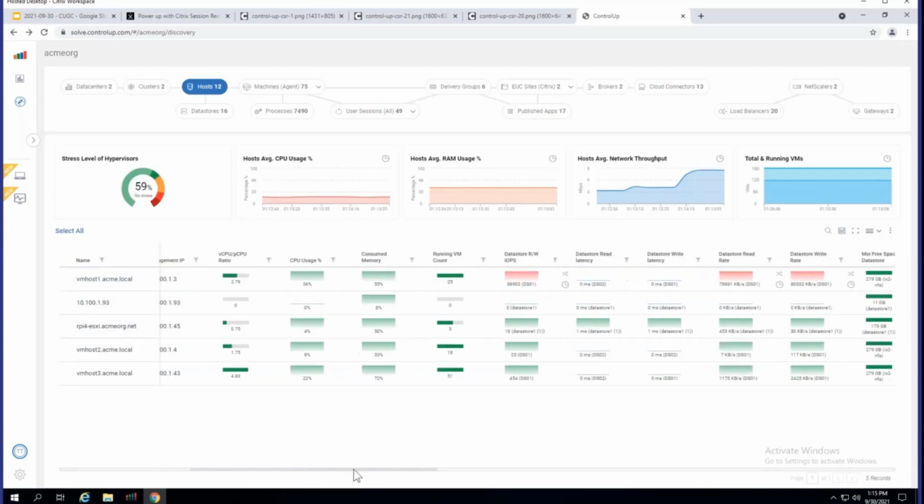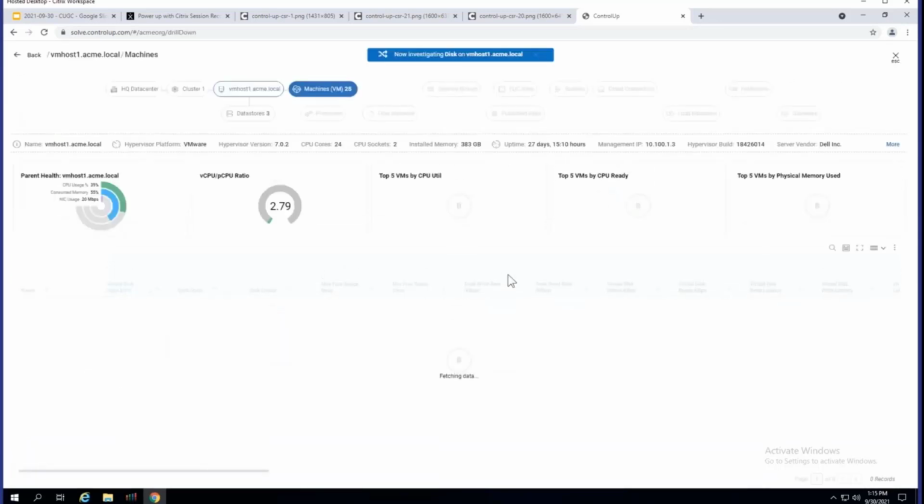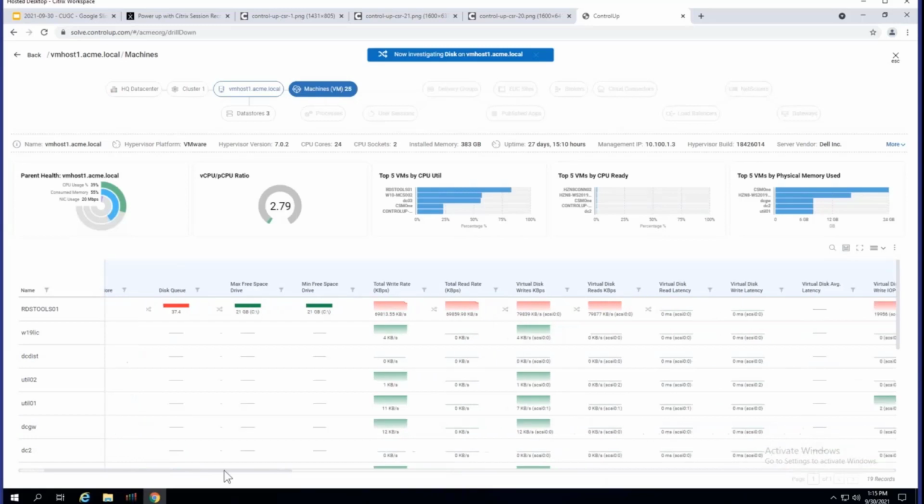Okay, but let's continue our troubleshooting journey. I'm going to click on these little arrows here, and this is going to take us within the host itself. Now we're looking at the virtual machines inside that host. You can see up top here, the bar is now blue. So it has highlighted the columns that it thinks are contributing to this problem. Since we clicked on a disk-related metric to drill into, it is now highlighting all of the disk-related metrics.